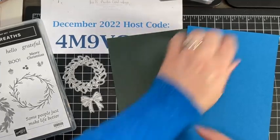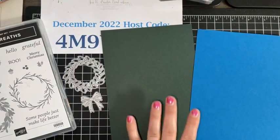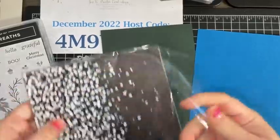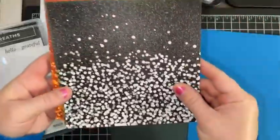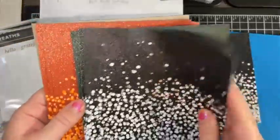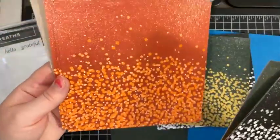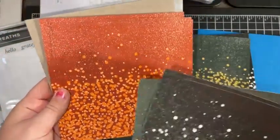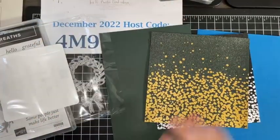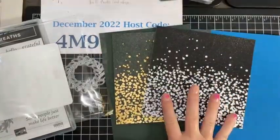All right, so we are going to use Pacific Point, and then we are going to use some Evening Evergreen. And that's because in this paper pack, there were actually 3 different colors. There was black with the silver shimmer, and then there's Evening Evergreen with the gold shimmer, and then there's Cajun Craze with this pumpkin pie shimmer. This one seems to be a bit fall for me, so I'm actually not going to use that one today. So I'm using the Evening Evergreen, and then the basic black.